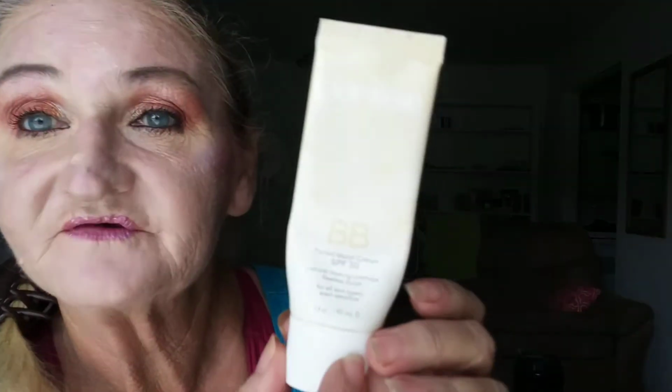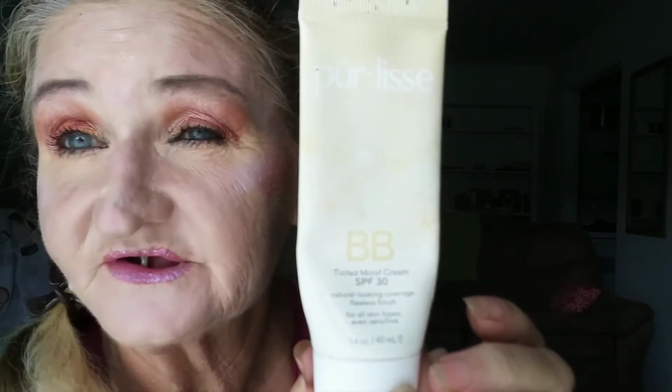Anyways, the first day I just used it straight, which was awesome. But after that, what I've been doing is, I'm not sure if you'll even be able to see this, this is the Perlier BB lotion, and I've taken a couple of drops of that and mixed it with a couple of drops of the glitter. And seriously, if I really look, I can find glitter in there, but unless you're right on top of it, you can't see the glitter, or unless you've got lights right here.